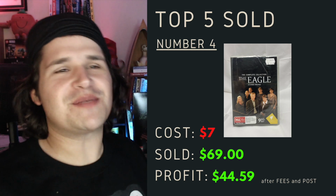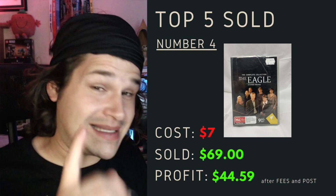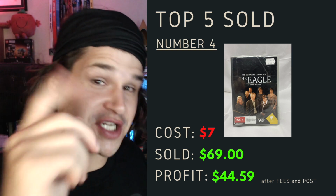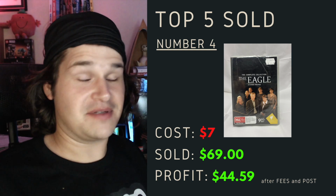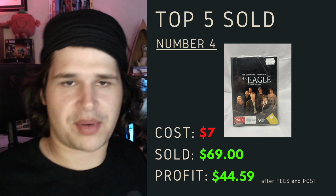Number 4, this one was the complete collection of The Eagle, A Crime Odyssey. Paid $7 for this, sold it for just shy of $70. It's a profit of $44.59. Once again, this one was on eBay, so the fees and postage costs were there.